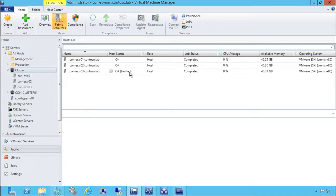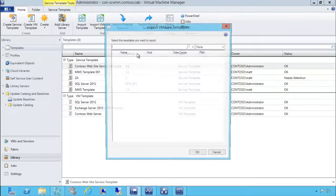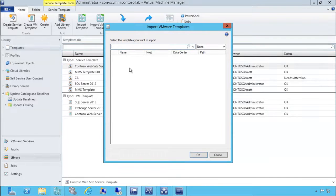Good question. Perfect setup. Yes, you can. Absolutely. And I can bring in my templates, let me go back to my library. I can bring in the templates that you've got already set up. So if you've built import VMware template right there, it might take a few minutes to refresh, so they won't come up just yet. But I've got a couple of templates in my vSphere infrastructure that I could then import. We're not bringing them over and you suddenly lose them from vCenter again. We're just bringing over the metadata so we can see them.